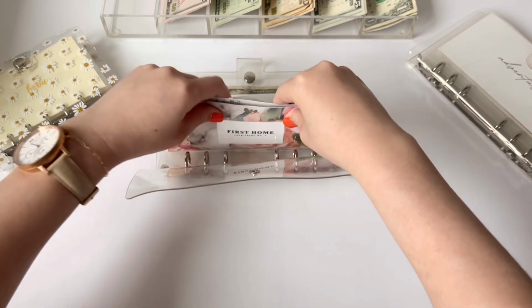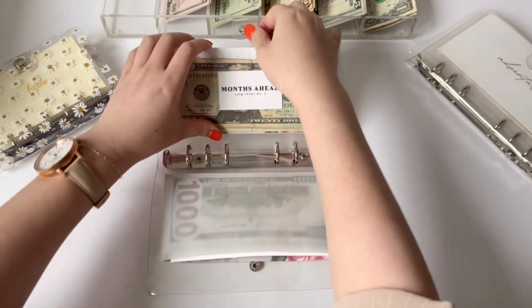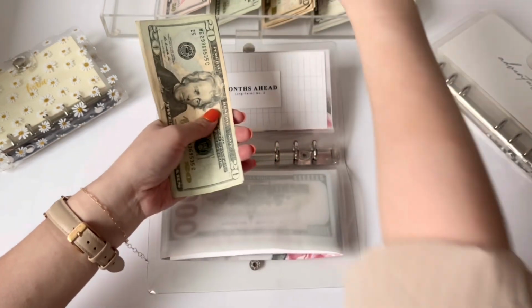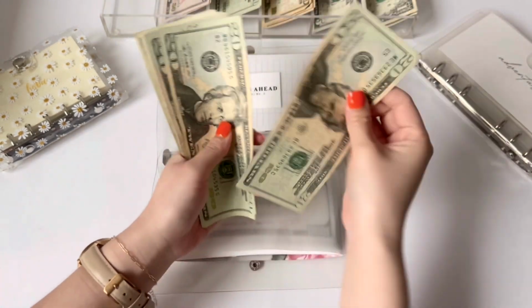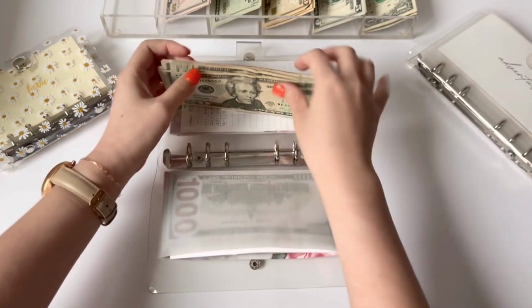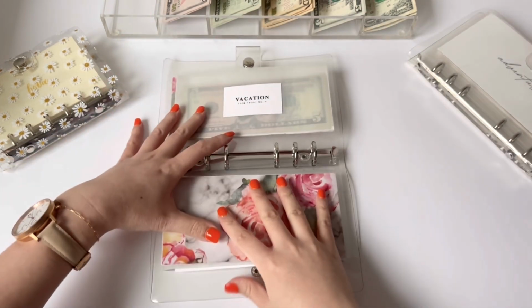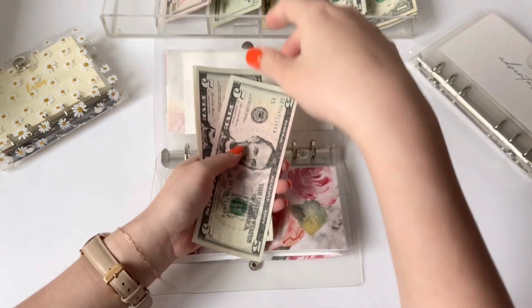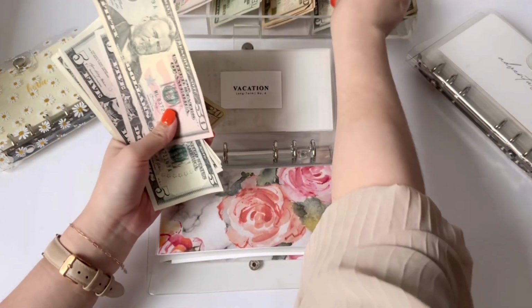All right. Next is months ahead. So months ahead, let's see what we're getting. We are giving ourselves $5. So for months ahead, we have 20, 40, 60, 65, 70, 71, 2, 3, 4, $75. Next up is vacation, and that is getting $75. So 50, 70, 75.